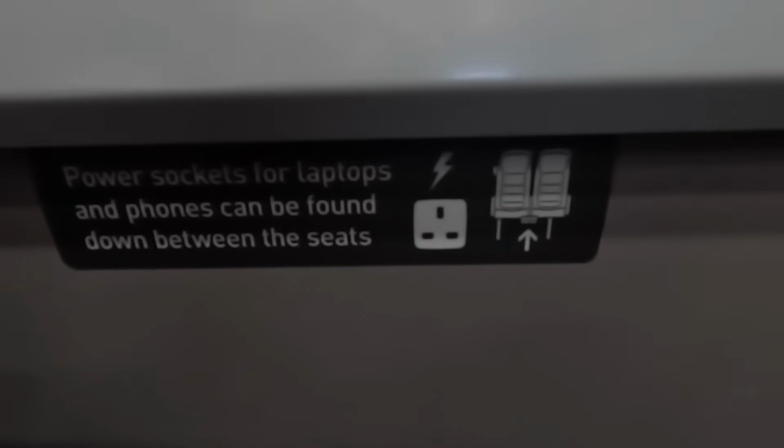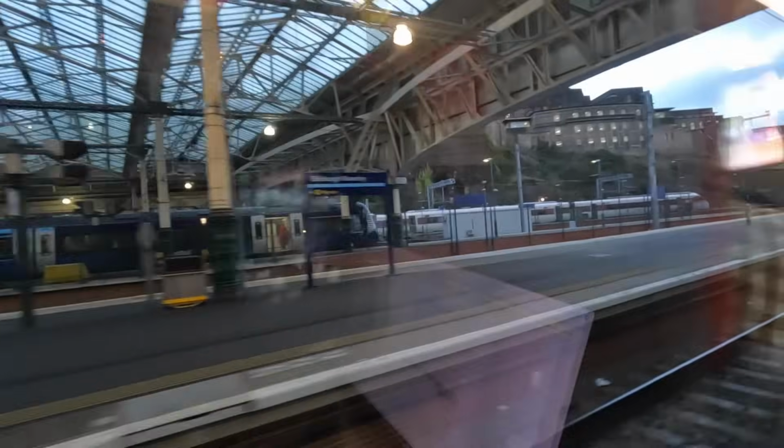Well, the chargers, although there are 2 plugs, which is an added bonus because you get 1 for each person, seem to be a little bit dodgy and kept cutting out. I didn't know whether it was because I had a big plug or not, so I tried using a different plug and it still did the same.